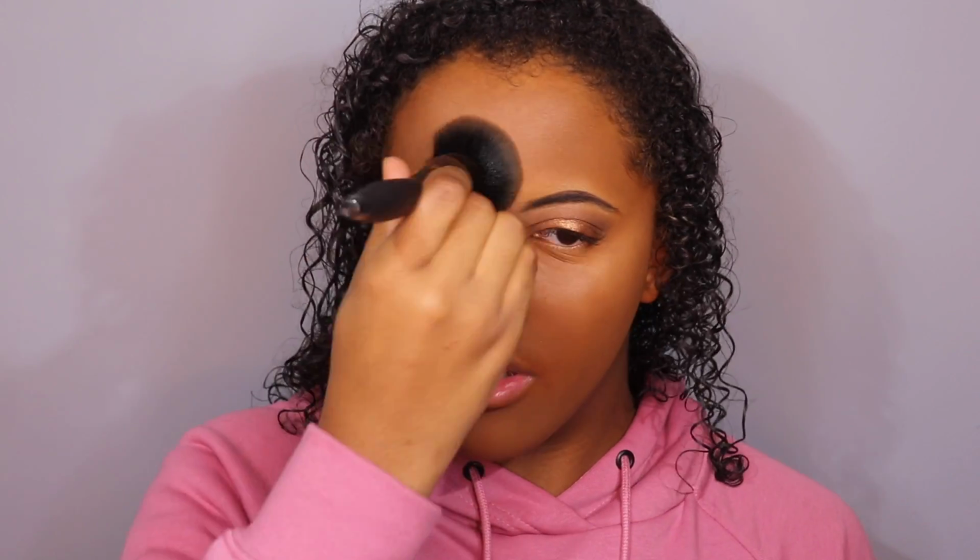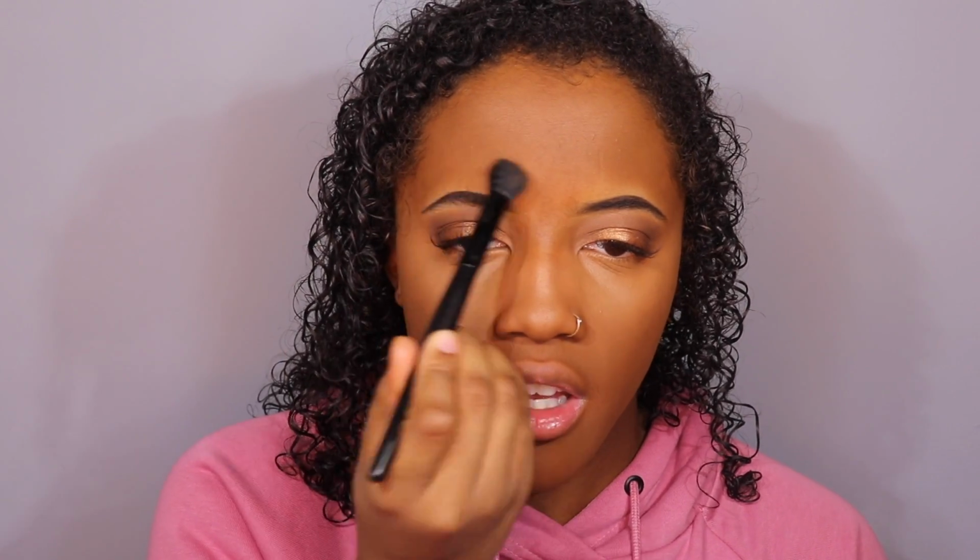You can see it definitely has coverage. I'll just go in with a Flawless concealer brush, and I will take that in the product and just put it right above my brow. I like it highlighted, but not super highlighted.